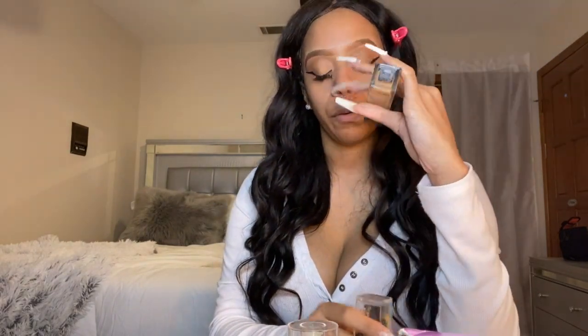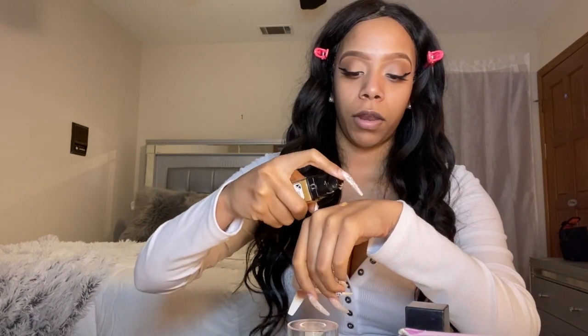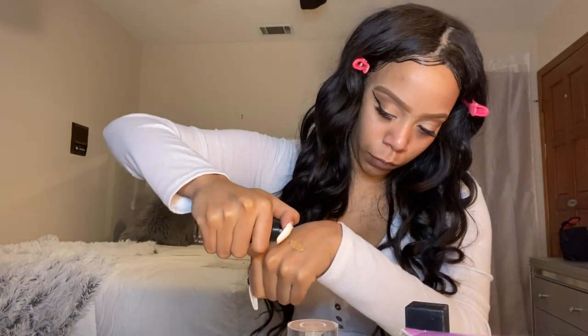So now that my primer's on, I'm gonna mix these two foundations. I'm gonna go in with the Nars Natural Radiant Longwear Foundation in the color Aruba, and then I'm gonna use the NYX Can't Stop Won't Stop in Caramel. They're pretty similar, but a little different. I'm gonna do about two pumps of that, and then about one. Okay, there we go.